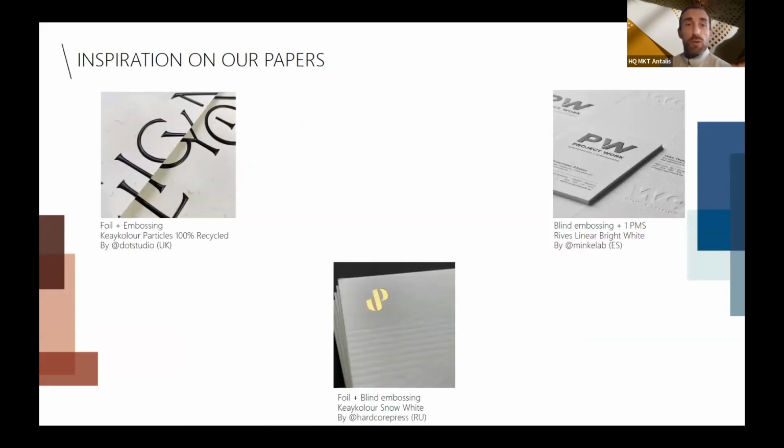Some inspiration also on our paper. I will not have time to give you so many tips, but here we can see also some nice projects from various studios using embossing. So either foil and embossing, sometimes blind embossing and just one PMS offset. And there we didn't mention much about the printer, but it's also really important for the customer and for the end result to really work with the printer, because the printer know-how also is key, especially when you want to have the perfect registration between the embossing and the print effect.